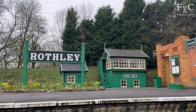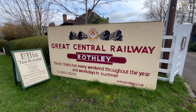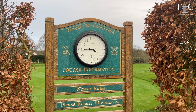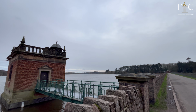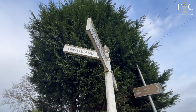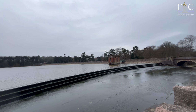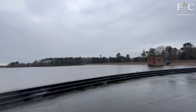There are many recreational facilities nearby, including the Great Central Steam Railway Station, Rothley Park Golf Club, Rothley Wine Estate, Swithland Reservoir and historic Bradgate Park. Rothley is one of Leicestershire's most affluent areas, and the village is particularly well placed for fast access to Loughborough and Leicester and the M1 at Markfield.